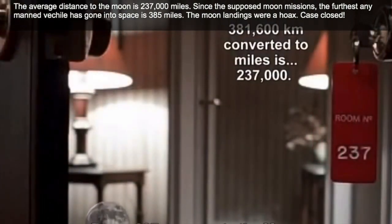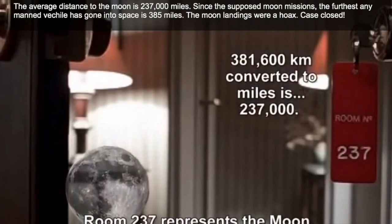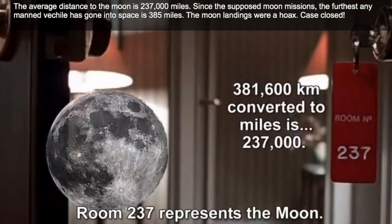381,600 kilometers converted to miles is 237,000. Room 237 represents the moon.